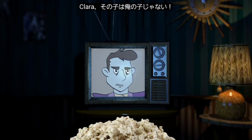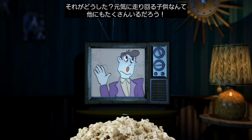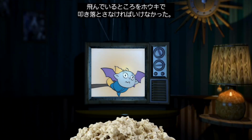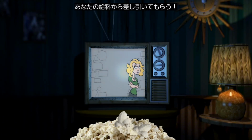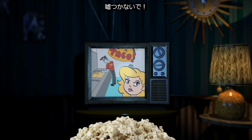Clara, the baby isn't mine. It is Vlad. They had trouble catching him in the nursery today. So what? Lots of kids get hyper and run around and stuff. They had to knock him out of the air with a broom. I have to go. They're going to dock your paycheck. They can't do that. I'm a vampire. I don't get paychecks. You work the graveyard shift at the Fry Me Taco. Don't lie to me. Oh, the humanity!